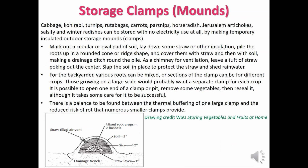Storage clamps or mounds, you can use these for pretty much any kind of root crop, also cabbages. What you do is you mark out a circular or oval pad of soil, you lay down some straw or other kind of insulation, and then you pile your harvested and trimmed roots up in a rounded cone or ridge, and then cover them over with more straw. Then you take a shovel and go all around the mound, making a drainage ditch and slapping the soil up onto the straw, and this will help shed rain. You can leave a kind of chimney of straw sticking out for ventilation somewhere, not right on the top because you don't want rain to go in, somewhere on the top of the slope.